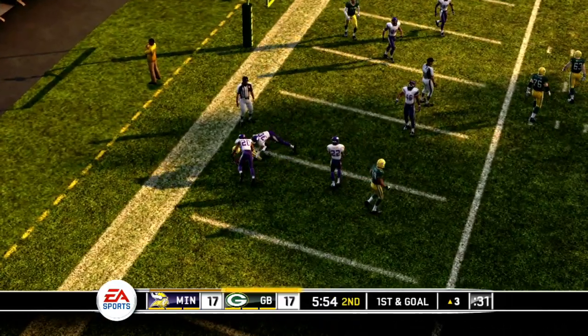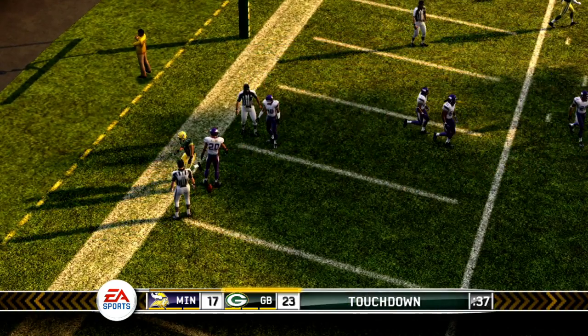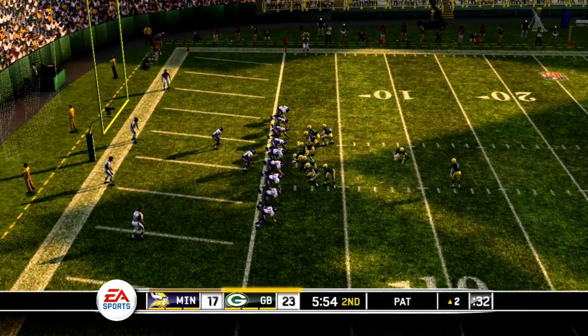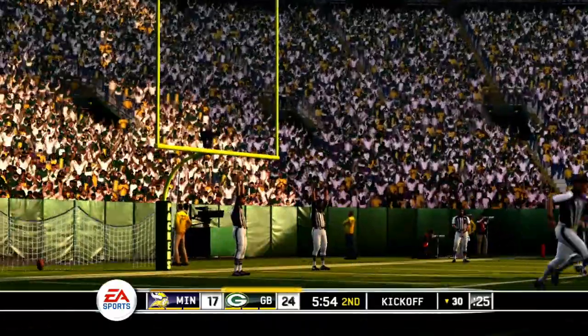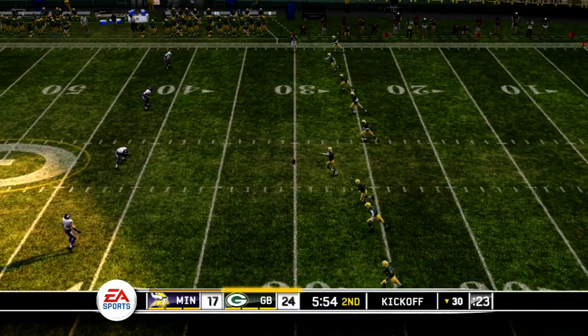End zone. Aaron Rodgers got the job done there, and we've seen him do it so many times over the years. That's the thing with him. He comes through time after time. Crosby is good on the point after. Here's your sprint drive summary. Green Bay up 7 points.